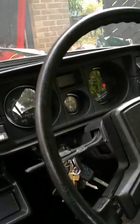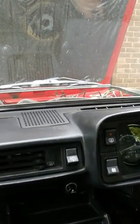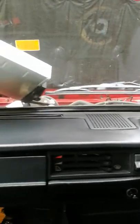Right, ignition on, which is not actually doing anything other than turn the alternator and accessory circuit on. That's enabling the injection system, and I will be damned. She runs.